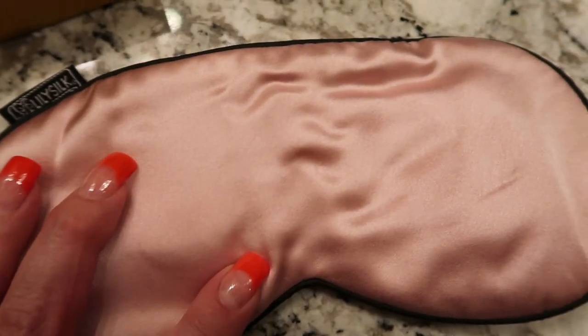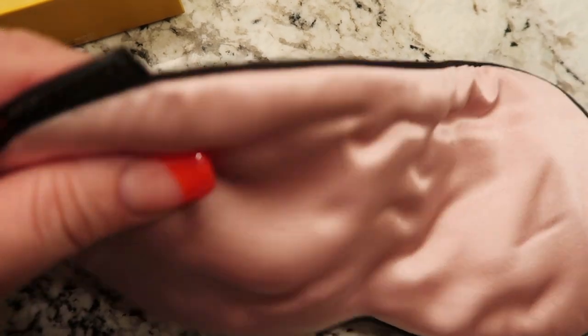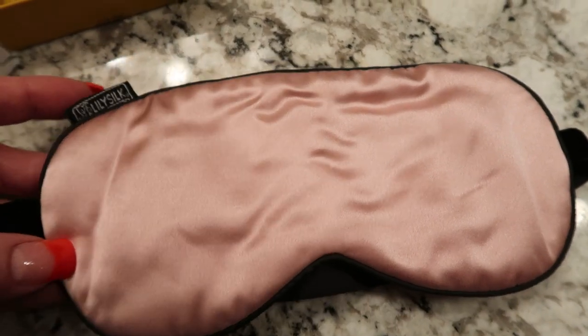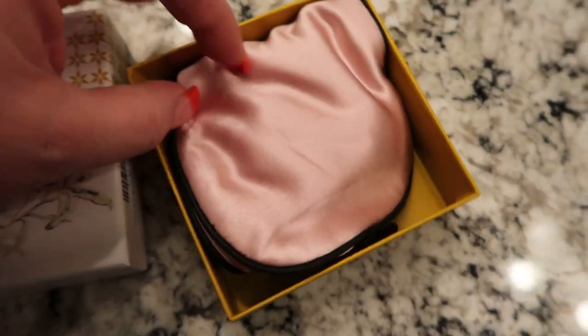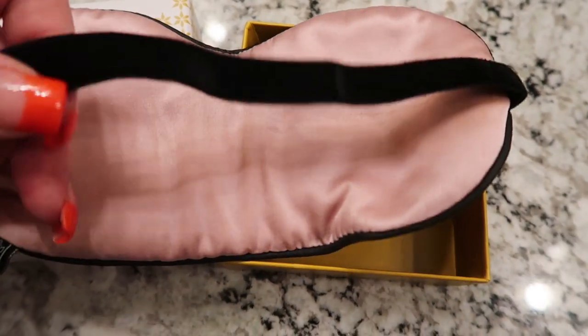You can even have your mask monogrammed with your initials if you would like, but I've really been enjoying this as it's staying light later and getting light earlier. It's been very beneficial in getting sleep, especially if you're someone like me that goes to bed really early when it's still light out during the summer.